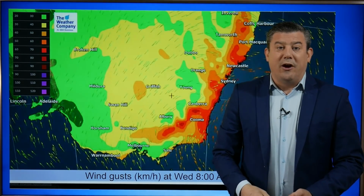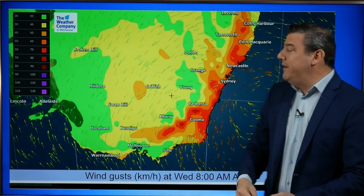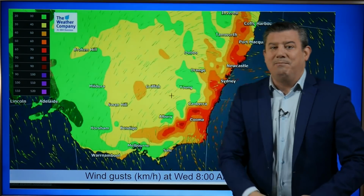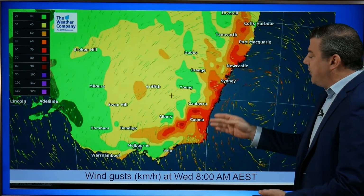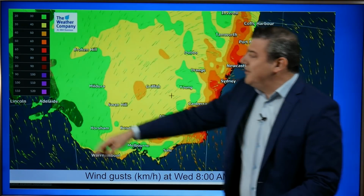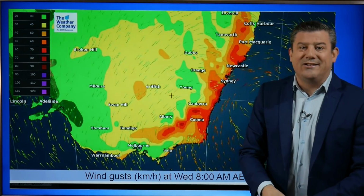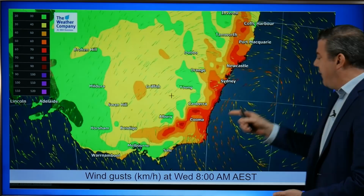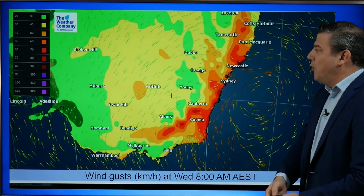So let's take a look at those winds, because Sydney's got another windy morning. This is taken this morning at 8 o'clock Sydney time, or Eastern time. So we've still got gales brushing the coastline right up to about Newcastle. They're gusting to around about 80 or 90 k's an hour. Hopefully not too problematic, but some gusty conditions due to that low right there just offshore.